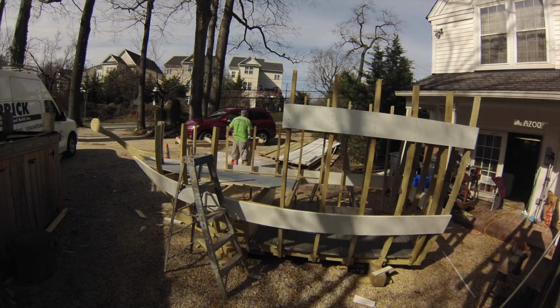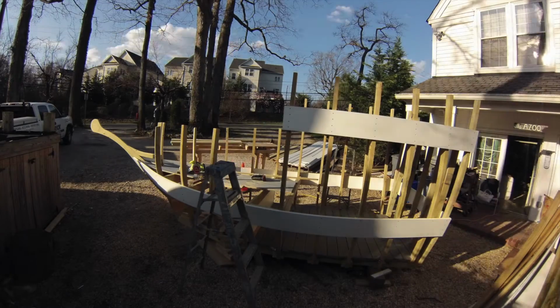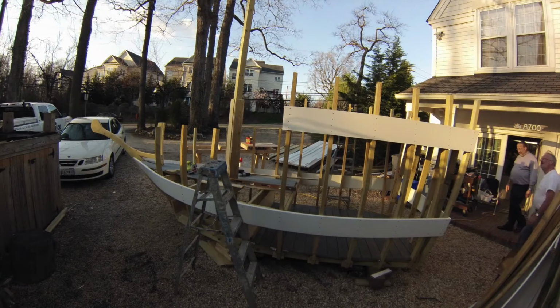We're going to start working on the mast in a minute, and the mast is going to be the crowning feature of this whole thing. It's got a socket that's going to hold everything in place. My friend Rich is going to help me get it up, and there we go.